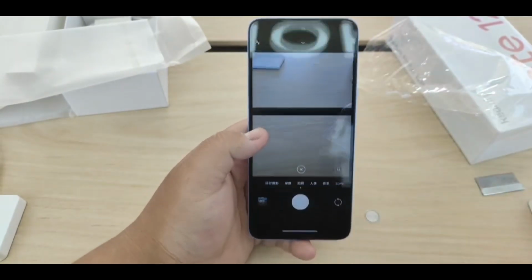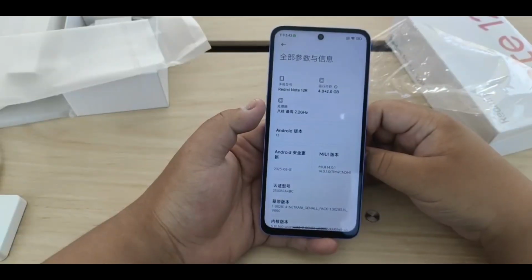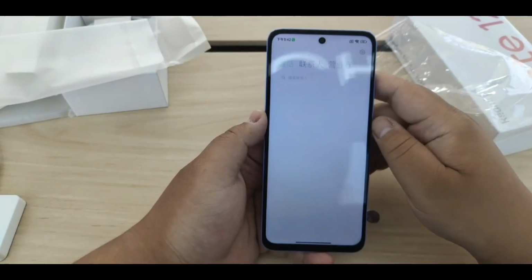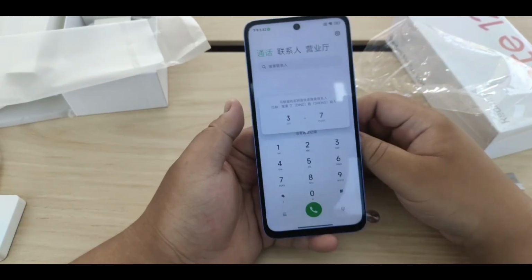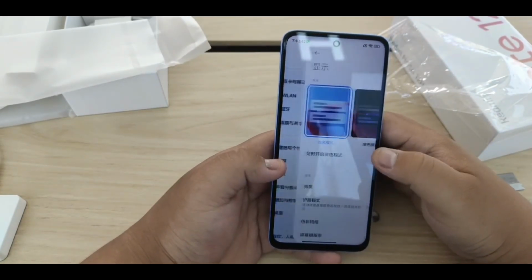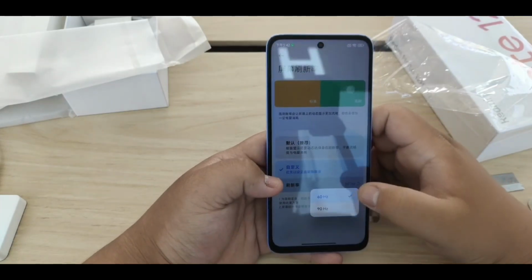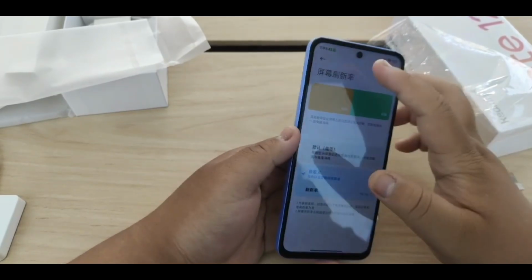Okay, now let's talk about the internals. Under the hood, the device is powered by the newly announced Qualcomm Snapdragon 4 Gen 2 chipset, offering 5G connectivity. It packs up to 8GB LPDDR4 RAM and up to 256 gigs of UFS 2.2 internal storage. The phone runs on the Android 13 operating system out of the box with the company's own MIUI 14 custom user interface on top. The device is powered by a 5000 mAh battery which comes with support for 18-watt charging.